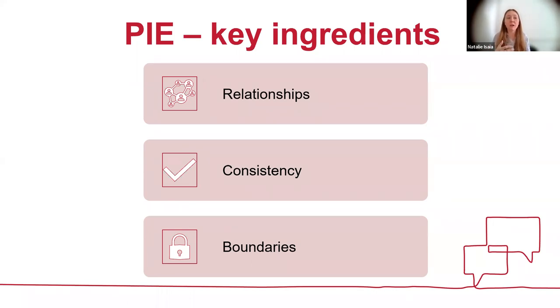If a client knows that these are your working hours and they can't contact you out of those working hours, sticking to that boundary will over time make people feel safe. Sometimes we feel guilty holding those boundaries, but we need to remember that we're doing the right thing in the long term. And with boundaries, it's absolutely crucial that they're held consistently. They need to be consistent across the team.